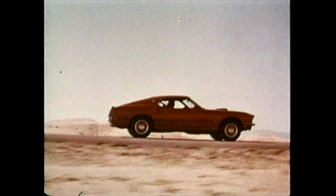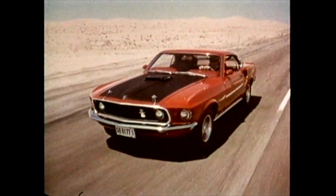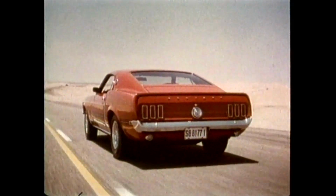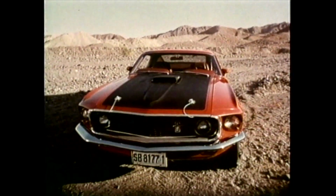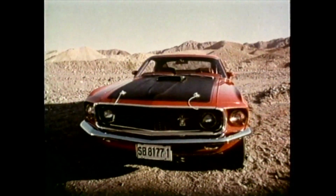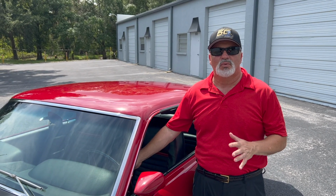It's so revered today that they've brought the car back a number of times. Obviously, it never really went away through the Mustang II years, but then it went away, came back again with the SN95 Mustang in '03 and '04. And now, of course, it's back again starting in 2021. And our owner has one of those as well, a Jet Fighter Gray 2021 Mach 1.